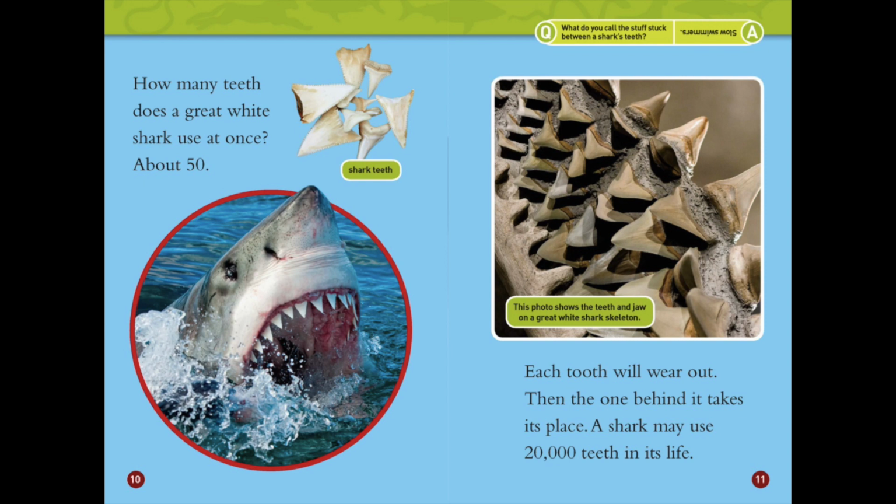How many teeth does a great white shark use at once? About 50. Shark teeth. Each tooth will wear out, then the one behind it takes its place. A shark may use 20,000 teeth in its life. This photo shows the teeth and jaw on a great white shark skeleton. What do you call the stuff stuck between a shark's teeth? Slow swimmers.